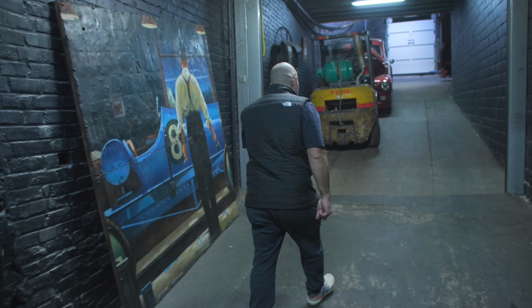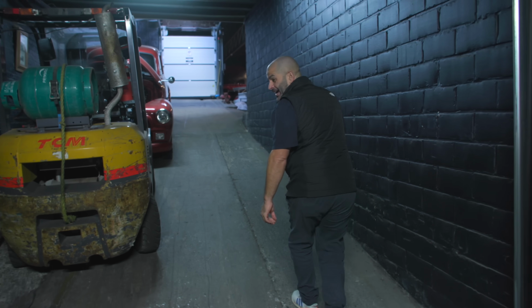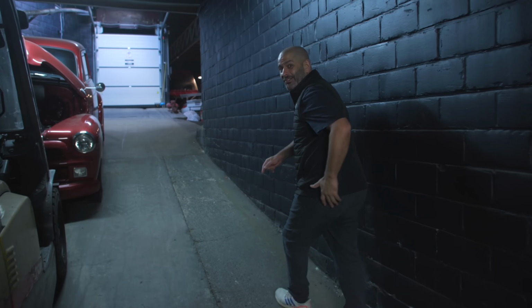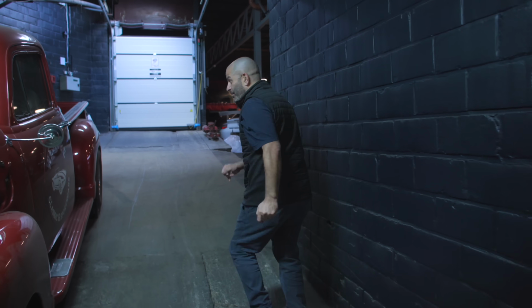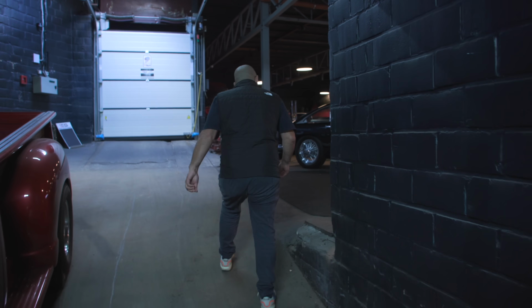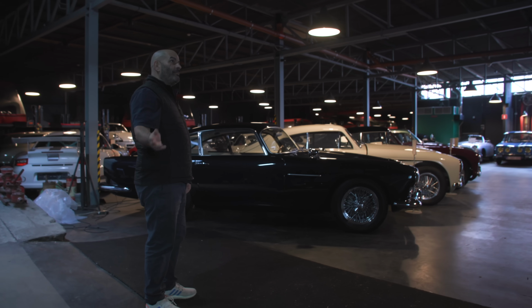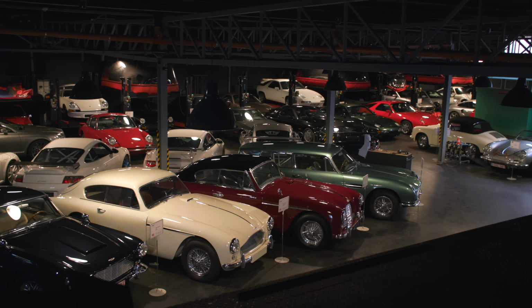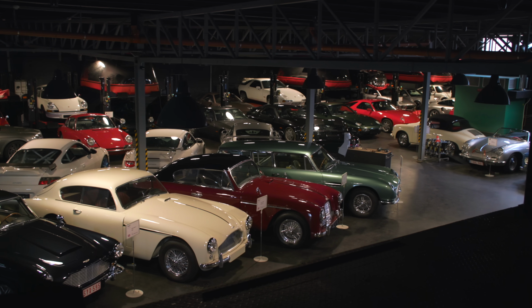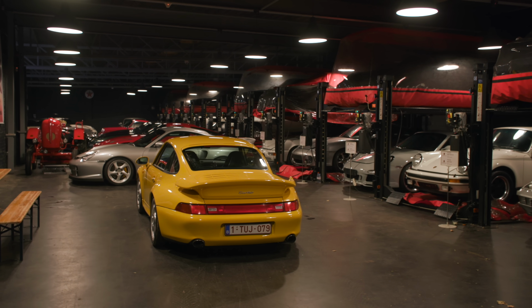Up here. This is no fancy modern shed. This has got angles, corners, nooks, crannies, and some stuff that's made me go, wow. Okay? Come in, come in, come in. Look at this. Look at this. Have you seen a better shed than that? I've not seen a better shed than this.